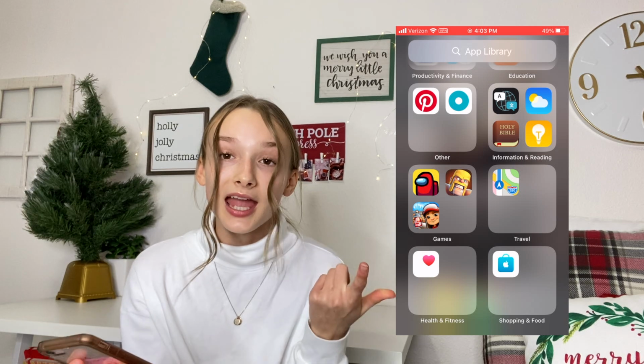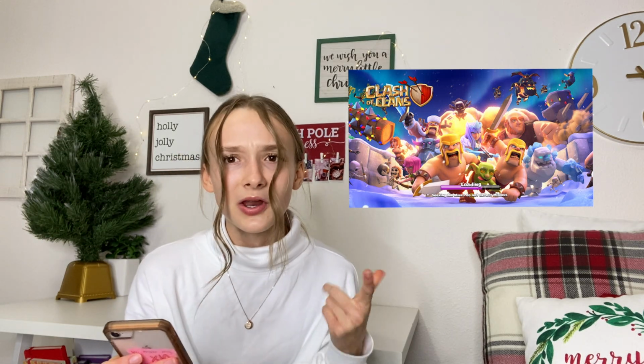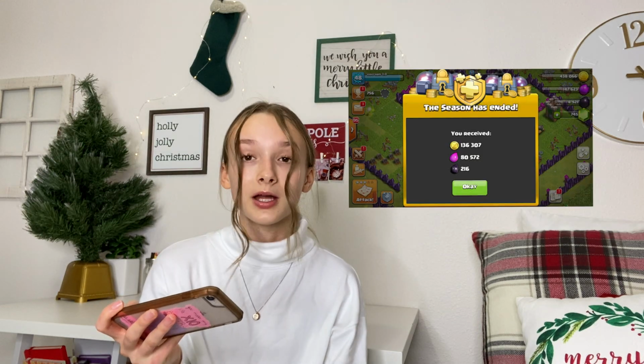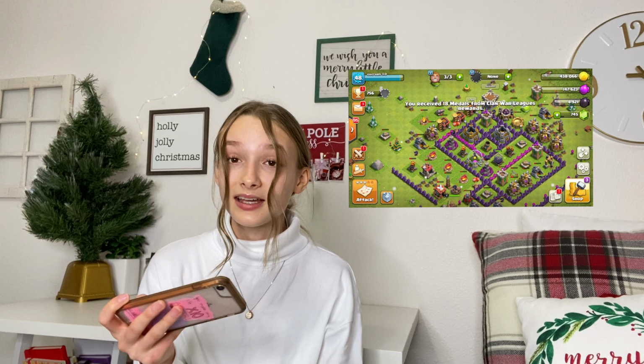So we got 3 games. Among Us, which you guys all know. Clash of Clans, which if you don't know, I don't even know how to explain it. And my family was obsessed with it over the summer. It was really fun playing with them. I kind of got bored of it, but my parents are still going strong playing it every day.